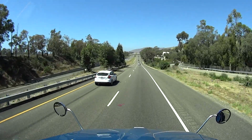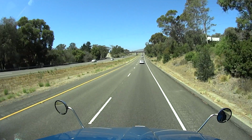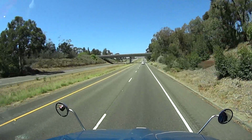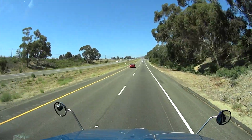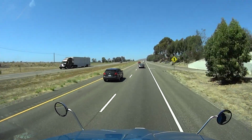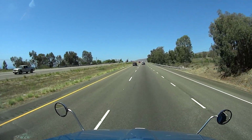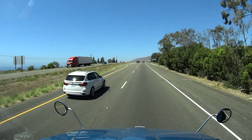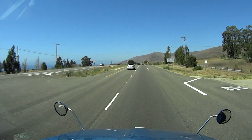Kind of glad I went this way. But it does stir up some homesick feeling. Coming up to Gaviota. No truck parking. No parking at any time. Of course not.